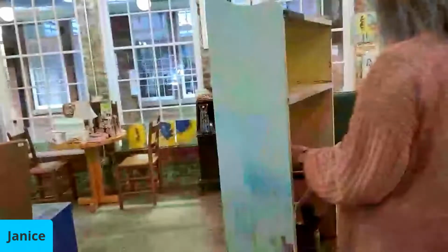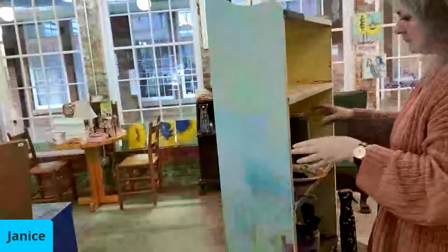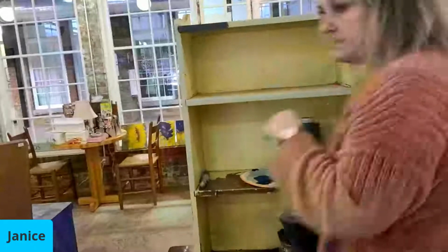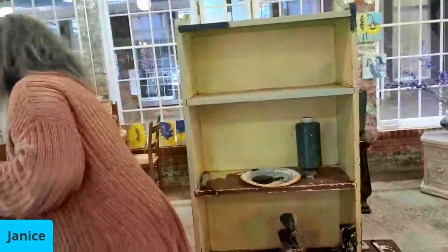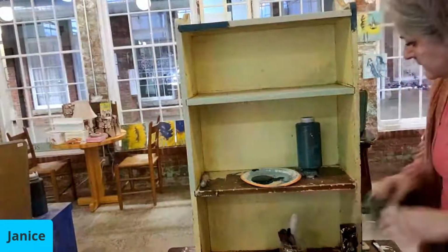Okay, so I'm going to start with this paint. I have my Monet's Garden. Where's my boho? Get my boho blue. Bohemian Blue is DIY's darkest teal color, so it's a dark teal. I'm going to put a good amount on here. Get my brush. Use this brush.